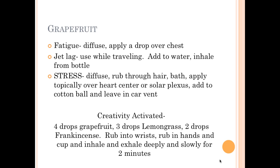Stress. Does anyone not have stress out there? I think we all have it to some degree, and grapefruit is a great oil to turn to. Diffuse it. You can rub it through your hair. That's something that's really great to do, just putting a few drops on your fingertips and kind of massaging it on your scalp. Put a couple drops in your bath. Apply it topically over your heart center or your solar plexus.